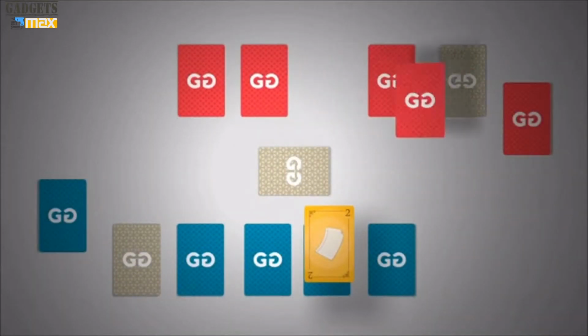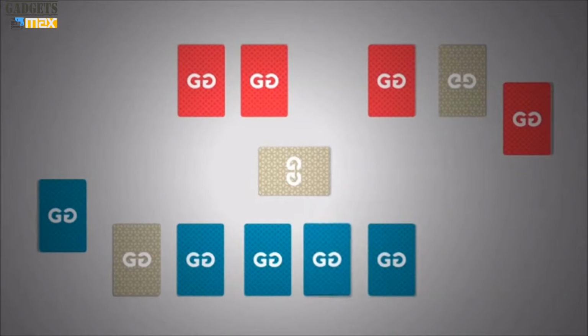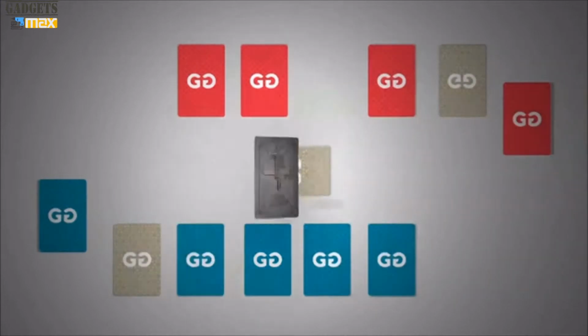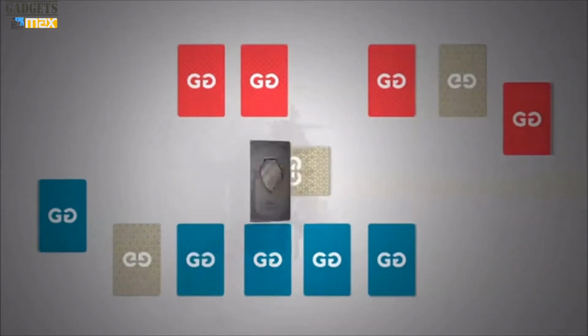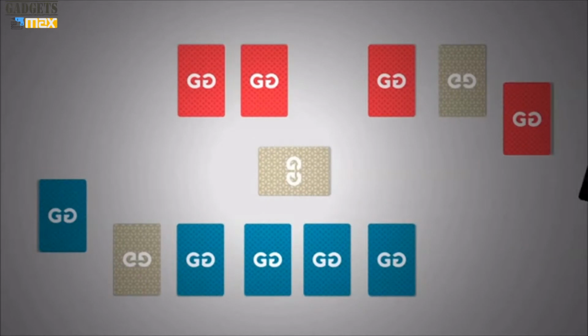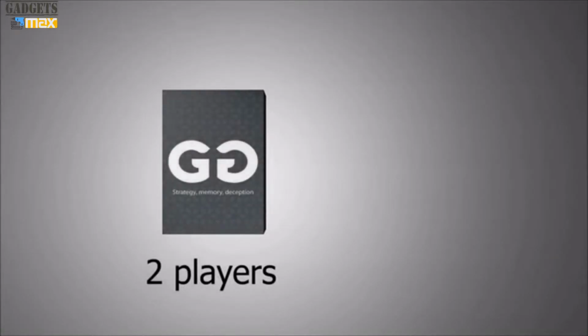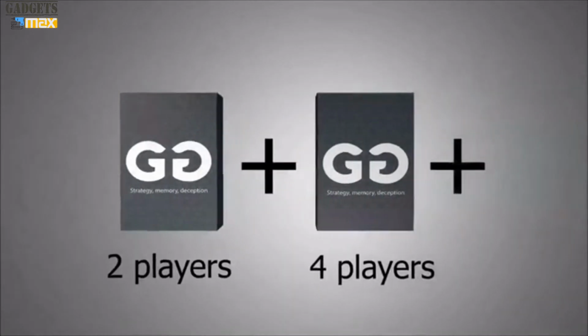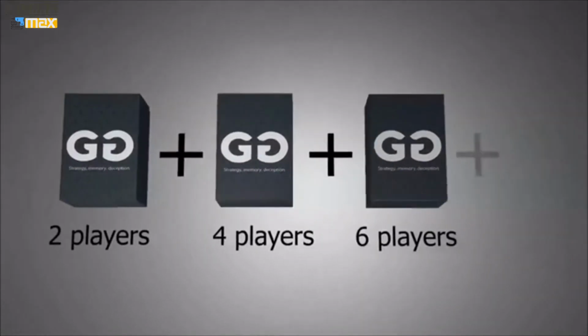Strategy cards have a crucial impact on the game because they can enable you to swap your cards, to look at your opponent's cards, to get a discarded card back, to block a threatening strategy card, and many more. GG is suitable for free-for-all battles or team battles. With every additional GG set, you can add 2 more players to the game.